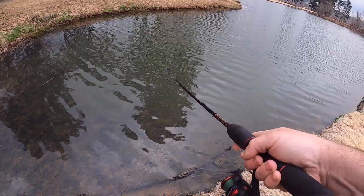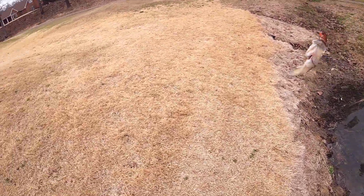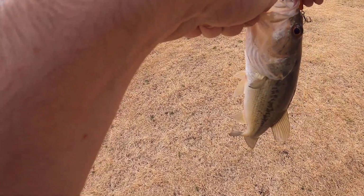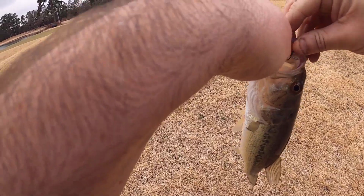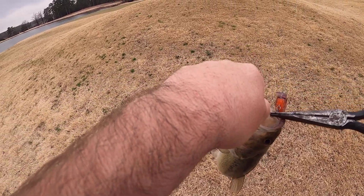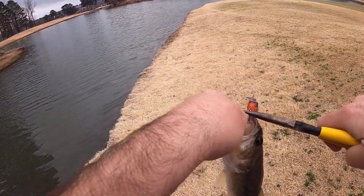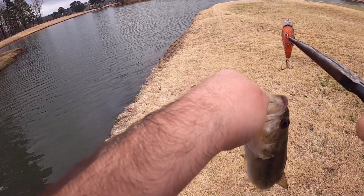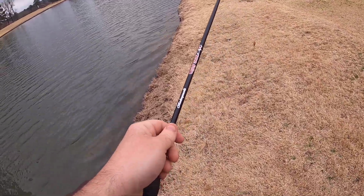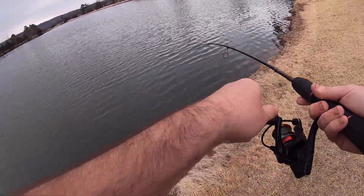Another fish. I don't normally catch anything in this little tiny cove here. Hey, there's fish today. Come on now. All right, the other one's back in. There we go. There's a little guy. There we go. On in.